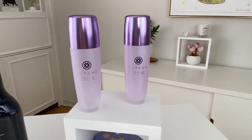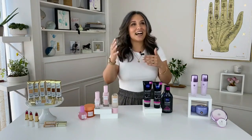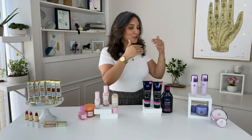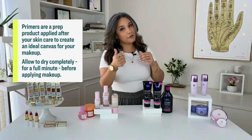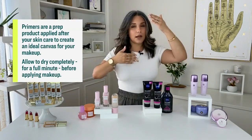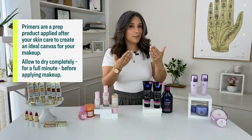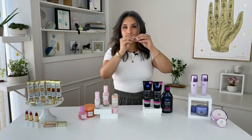And his reasoning behind this, I adore, because he says he loves this primer because it's meant for people who don't like primer, and I hate most primers. So this has a fantastic oil-free base formula, which is great for oilier skin as well, to help keep that barrier between your foundation and your own natural oils coming through. And there is a really lovely pink and gold kind of a sheen to it.